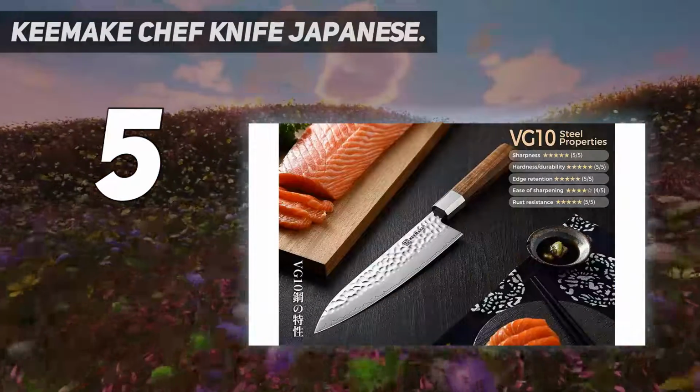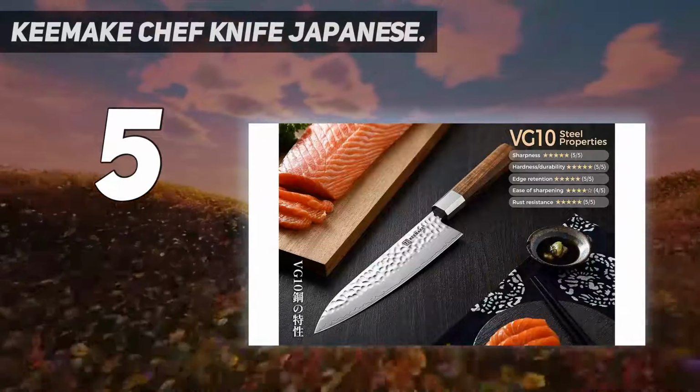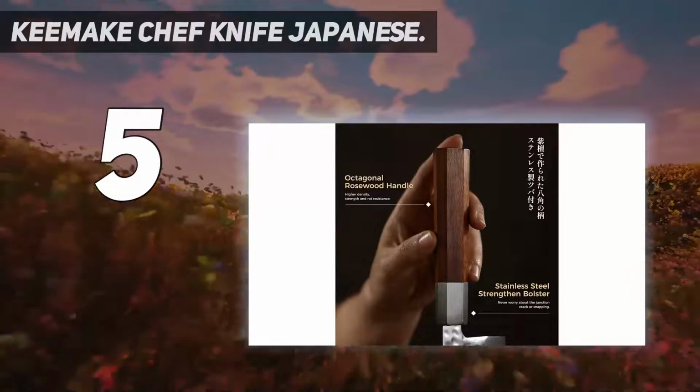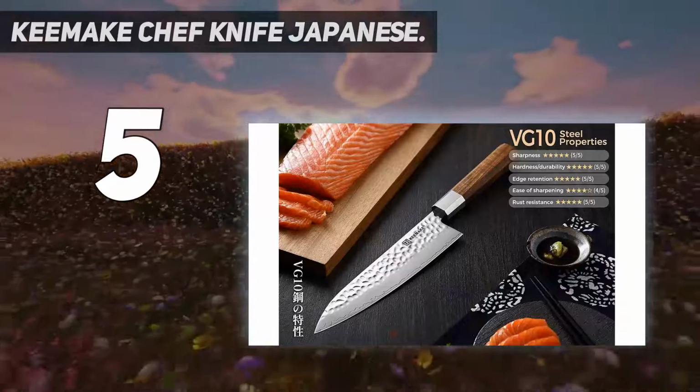The handle is one part of what gives the whole knife such a comfortable feeling. According to a third reviewer, the weight of the knife makes it easy to hold and maneuver, and the octagonal shape of the bolster helps in holding the knife steady while in use.